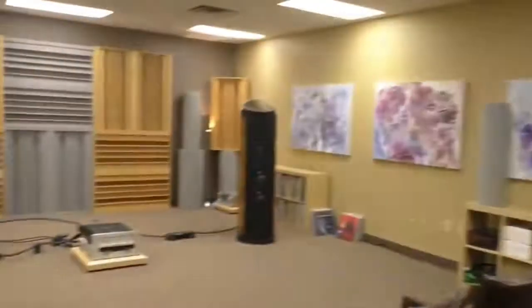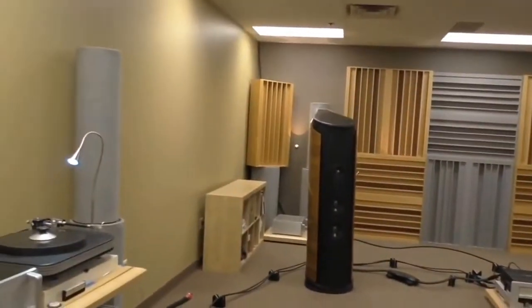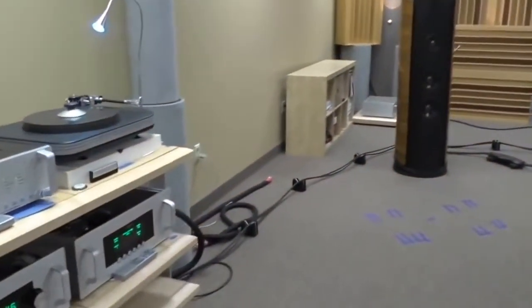Okay, this is the big sound room. Can we get a light on it? Sure. We do have lights in here. We try to keep them a little more subtle because fluorescents are so horrible. This is listening mode. This is one of the listening rooms, and let's see what's in here right now.